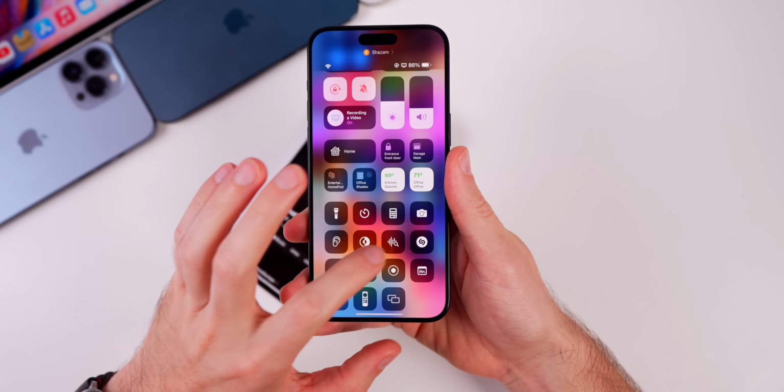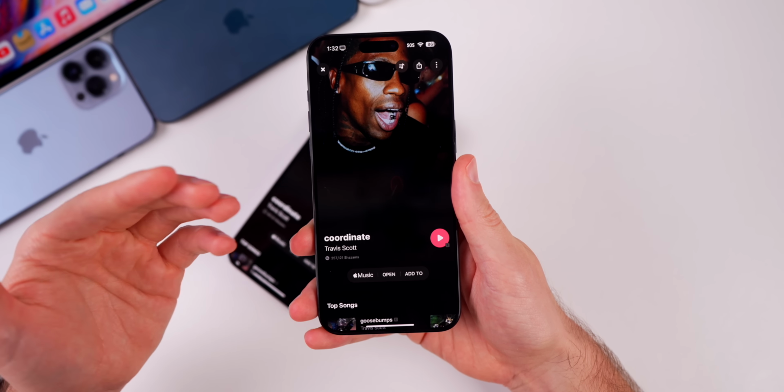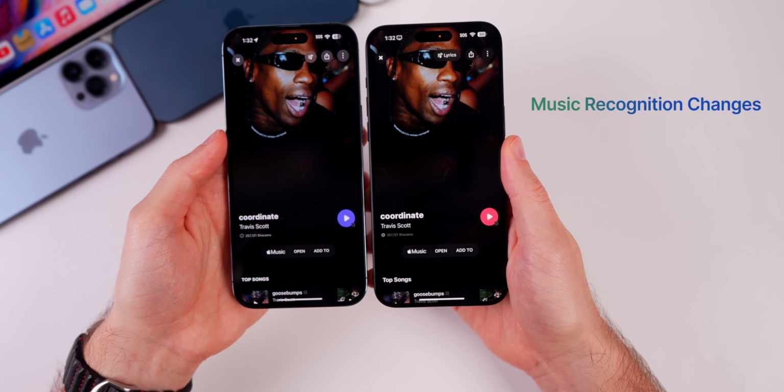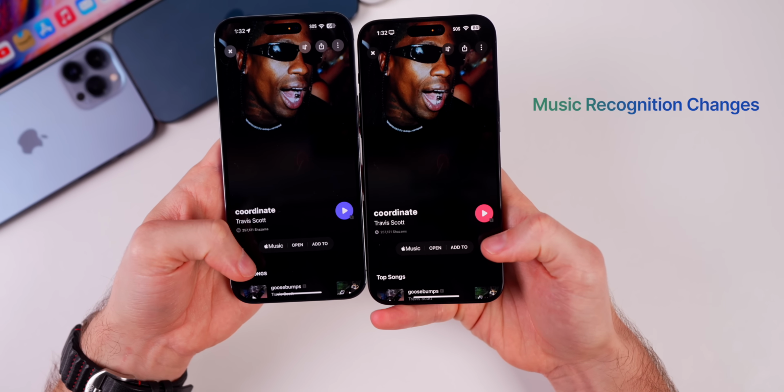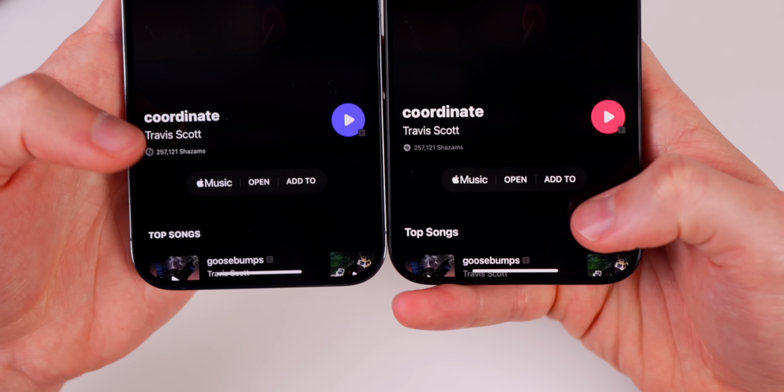And speaking of music, if you go into the music recognition toggle and you scan for a song that you didn't know the name of, and you use Shazam to pull up this page right here, there are a couple of changes here as well. So first off, you can see that the bar is a little bit bigger here where it says Music, Open, and Add To.